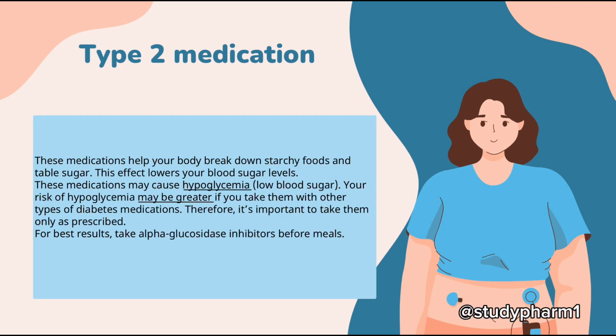These medications help your body break down starchy foods and table sugar. This effect lowers your blood sugar levels. These medications may cause hypoglycemia, low blood sugar. Your risk of hypoglycemia may be greater if you take them with other types of diabetes medications. Therefore, it's important to take them only as prescribed. For best results, take alpha-glucosidase inhibitors before meals.